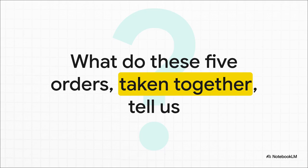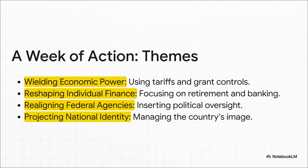You can see a clear set of stated priorities. When you boil it all down, you see these 4 big themes popping up again and again. First, wielding economic power, using tools like tariffs and grant controls to get things done. Second, reshaping individual finance, with that focus on retirement and banking. Third, realigning the federal government itself by putting political oversight deep inside the bureaucracy. And finally, actively projecting a certain national identity on the world stage.